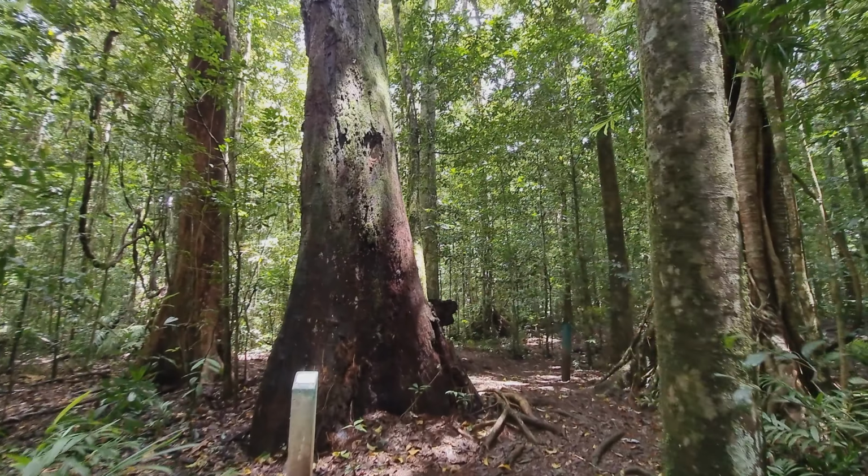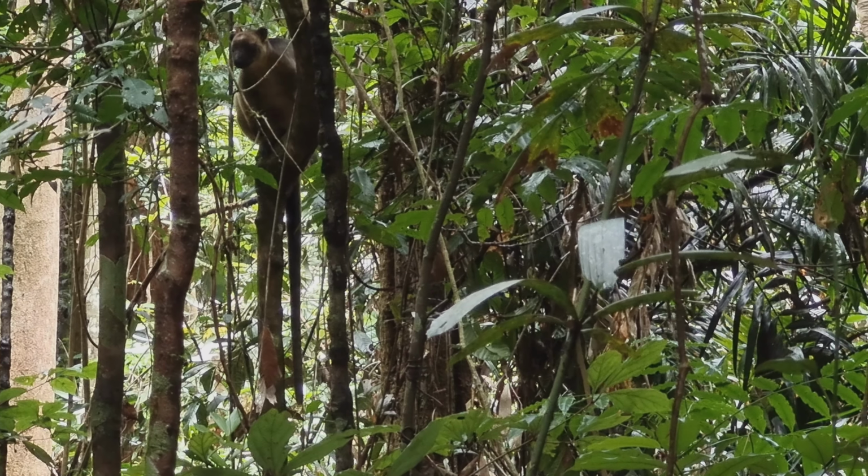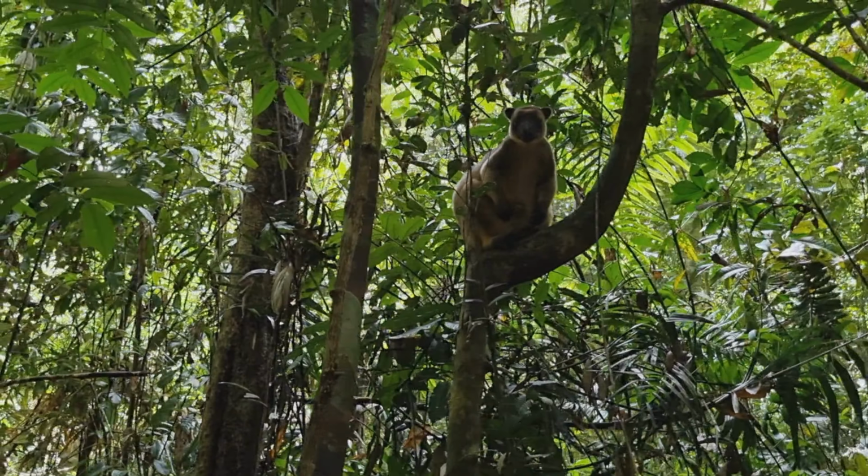Also, we were very lucky to spot a tree kangaroo on our walk. Can you see him there? These tree kangaroos are a very rare species and only found in the northern parts of Australia. They are marsupials and so they carry the young ones in a pouch like kangaroos.